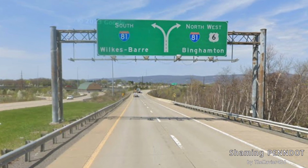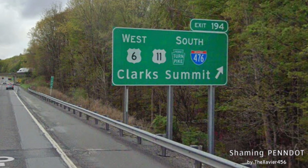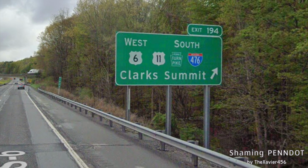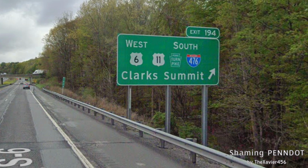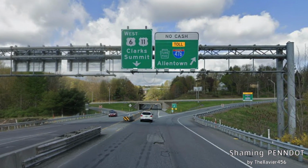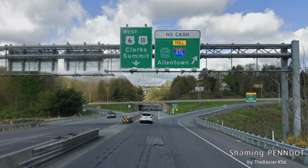Later, back on the main route, we meet with I-81, and this time we're going to join the northbound route heading to Binghamton. Once we get to the Clarks Summit interchange, that's not what this interchange should be signed for, it should be signed for more stuff than that. We get West US 6, US 11, and South I-476. The right lane exits for I-476 to Allentown, so perfectly done.